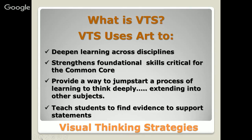And it's also, I've learned a lot from this just in my everyday life, learning how to use this in everyday life as listening to people and clarifying what they're saying and learning to look a little deeper and finding that evidence to back up my statements. So it's helped me personally tremendously. Oh, absolutely.